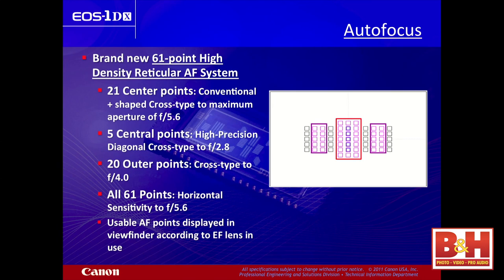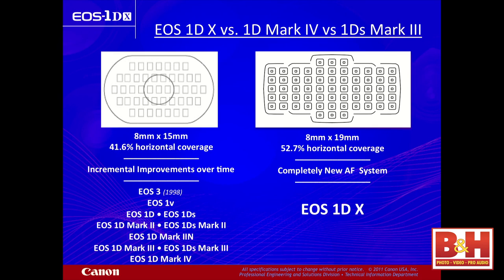So you have 5 central points. They're high precision cross diagonal points at 2.8. So 2.8 and under, you're good. Those are going to be high precision. 20 outer points, cross type to F4. But essentially, you have 61 autofocusing points regardless, up through 5.6. So this is the old version versus the new version. This covers 52.7%, while the other one just covered about 41.6% of the entire frame. So the more coverage you have, the better and easier it is to track, right?